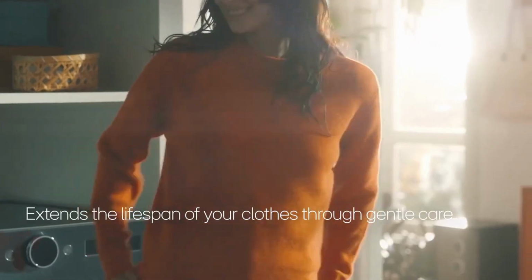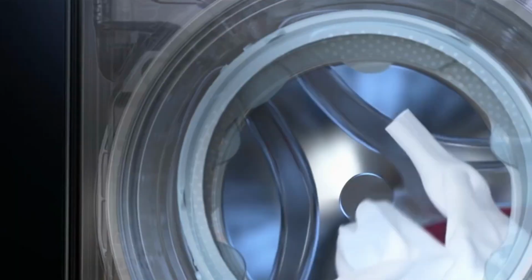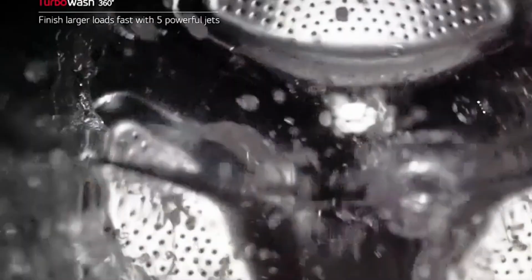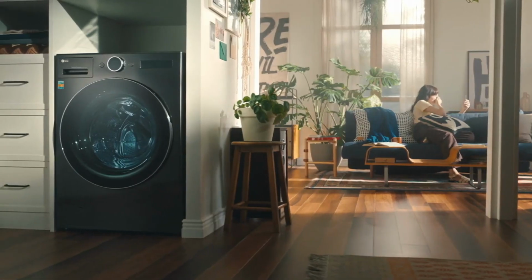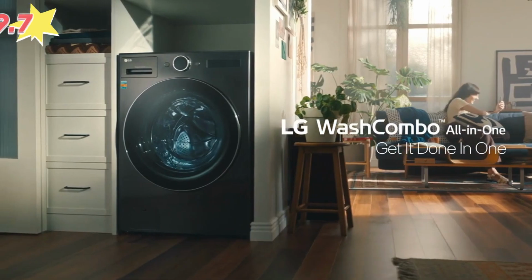Overall, if you're looking for a washer and dryer combo that's efficient, reliable, and packed with features, the LG WM4000 and DLX4000 are definitely worth checking out. Trust me, once you try them, you'll never look back. My score for this is 9.7.